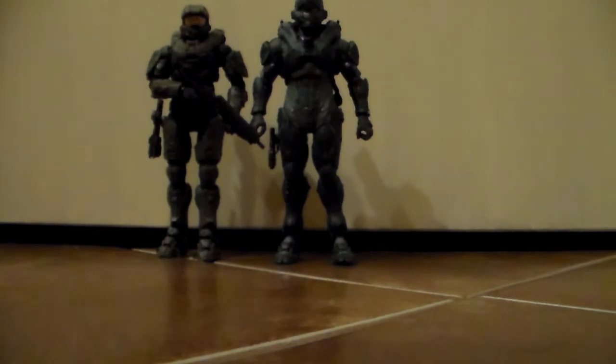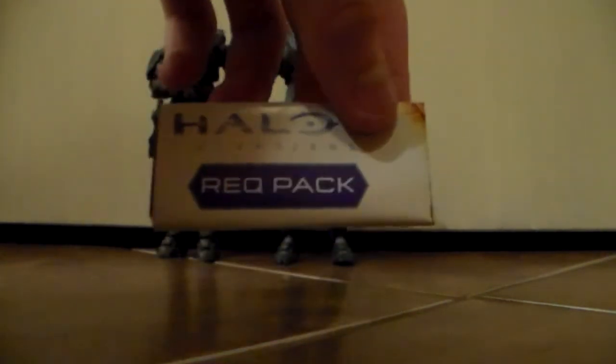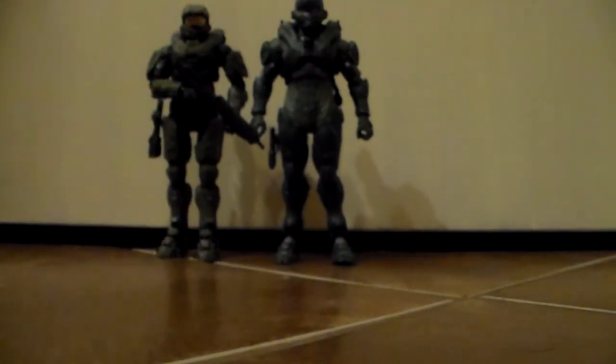You also, if you get the Halo 5 figures, you will get these codes for a free rec pack. Apparently these come with Mega Bloks figures too and all this other stuff, which is really cool. So hopefully I will have a bunch of rec packs to start off the game with as long as I can get all these figures.